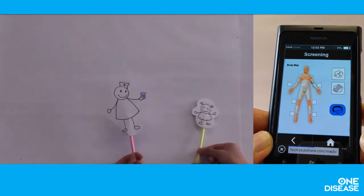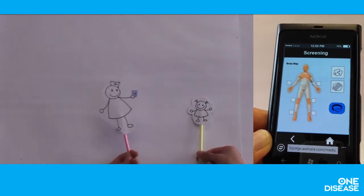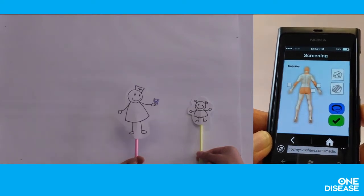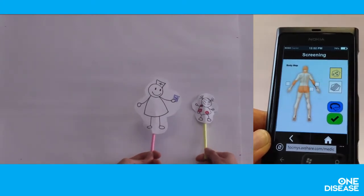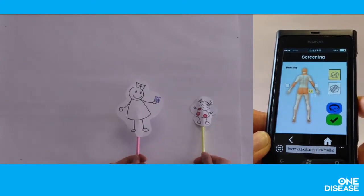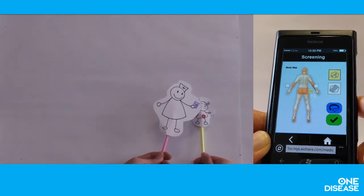The app takes Bundiel to the screening page where she notices there are some hot zones. Good. Now I won't forget to screen the hot zone areas. She notices several spots on the bottom. She taps on the bottom hotspot and all applicable skin conditions are displayed. Okay, this is scabies. That too, and this one as well.